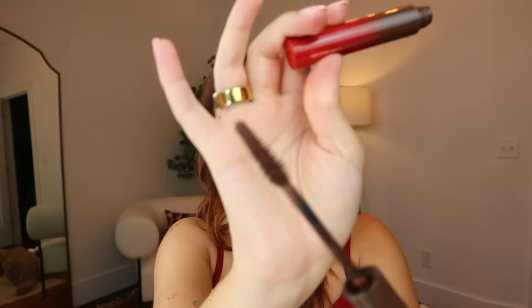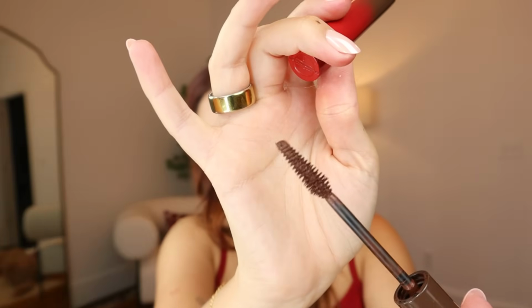I also went through a full mascara of my own. If you don't know, I make beauty products with a brand called Buble. One of them is a freckle pen and one of them is a brown tubing mascara. It's just the best. It's what I'm wearing today, and this one was just time to go.